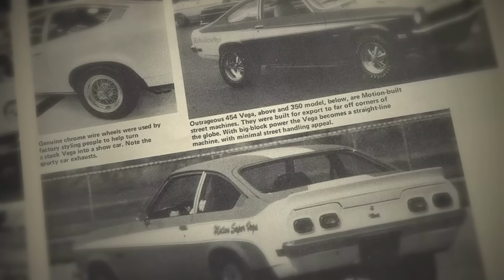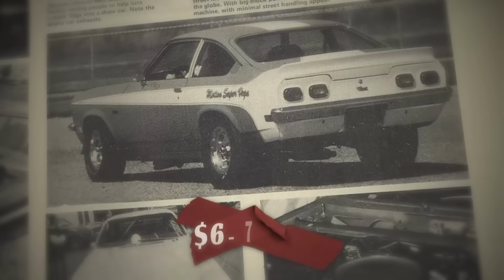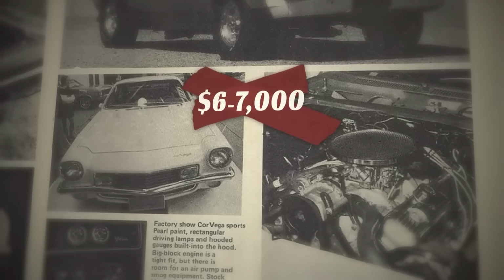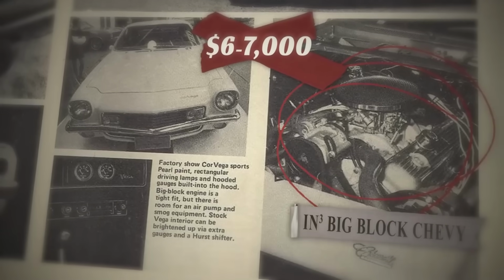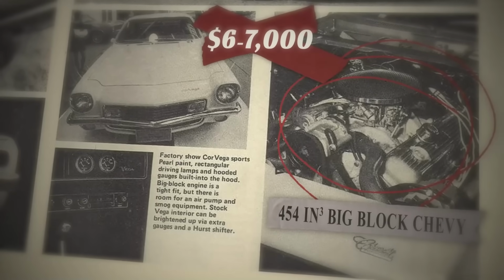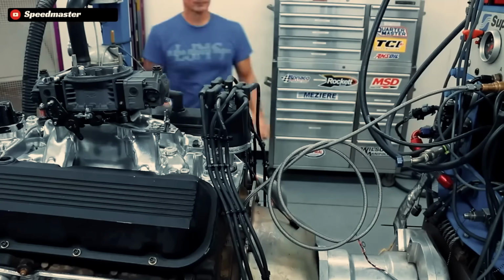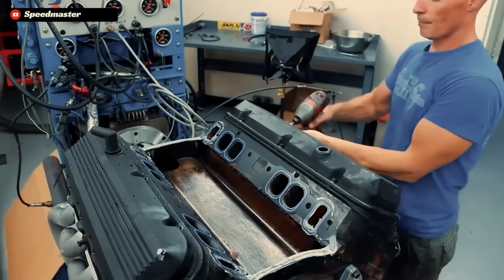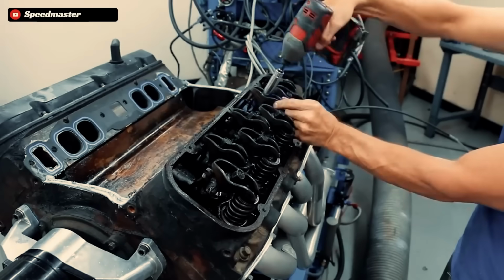Now, customers could pony up an even larger amount of money, which I can't find an exact figure for, but imagine, maybe $6,000 or $7,000 US at the time. And with that money, they could get their car outfitted with a 427 or 454 cubic inch big block Chevy, which is absolutely manic. Now, the work required to fit a big block into a Vega was, well, a lot. Some cutting in the bell housing area had to happen, as well as custom mounts and extra exhaust work, which had to dump out the side on the big block cars.